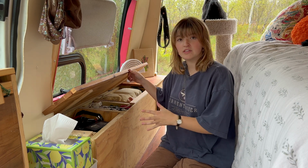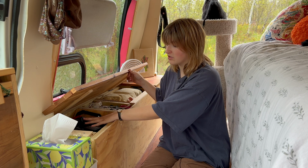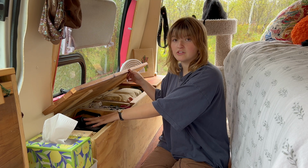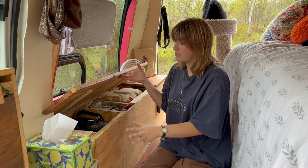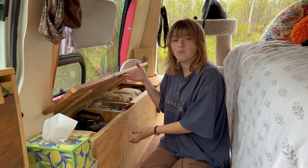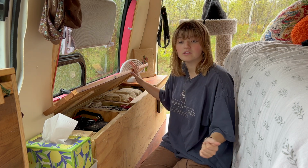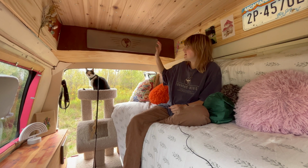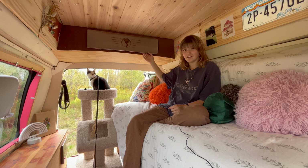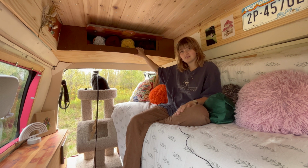This is just my miscellaneous chest, and I have all of my electronics, Jackery rechargers, extra portable batteries. Here I have all my extra cords in this little cubby. It's built like this because the wheel well is underneath it. And over here is just like towels and extra pillowcases. This is my overhead. This door came with the original van and I repurposed it. But in here is just all my sweaters because I have a lot of sweaters.